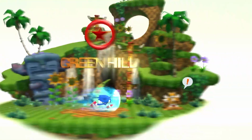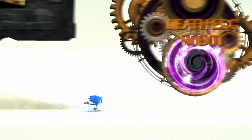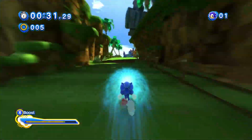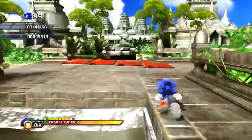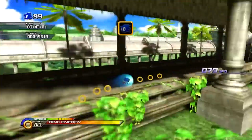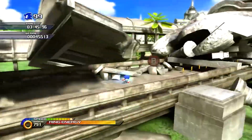Imagine a Doppler effect as Sonic passes by objects making noises, with the pitch increasing as he approaches and then decreasing as he passes by. Or subtle whoosh sound effects as objects fly past close to the edges of the camera. There's a bunch of other techniques that I haven't even talked about, but this is something I think Sonic Team should look into for an even further improved sense of speed for Sonic.